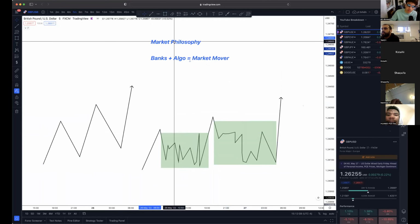Right. So now that we have this philosophy of the banks and the algorithm being the market mover, let's get into explaining what a market mover is. A market mover is essentially the factors that go into the market that allow price to move in a certain way that we can develop a strategy based off of. So sometimes we have a bank holiday, and this is really important because when there's a bank holiday, now we're missing a piece of our market mover. Now the chances of our strategy working are less.